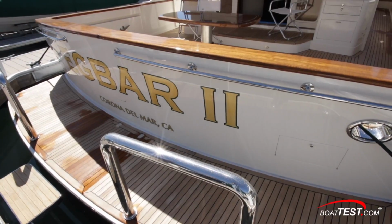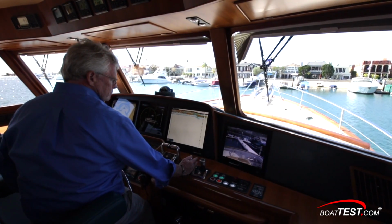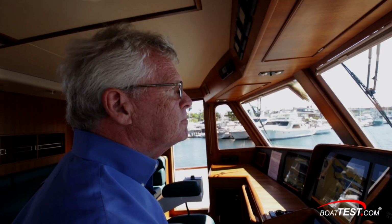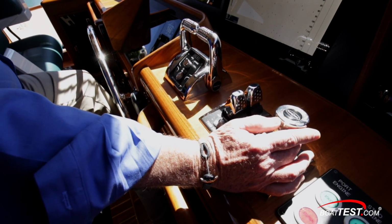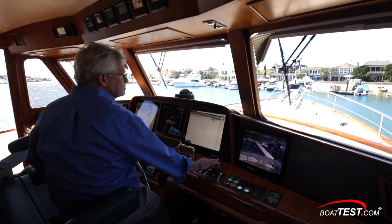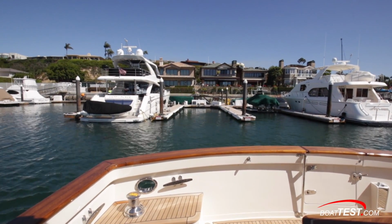Now we got underway in a sister ship to the one that we'll be walking through that was right alongside. Same boat, same power, but this one also included a joystick docking system with station keeping. I just wanted to see how well dialed in the joystick was to the mains and thrusters, so we chose this boat. And no surprise, it was spot on.